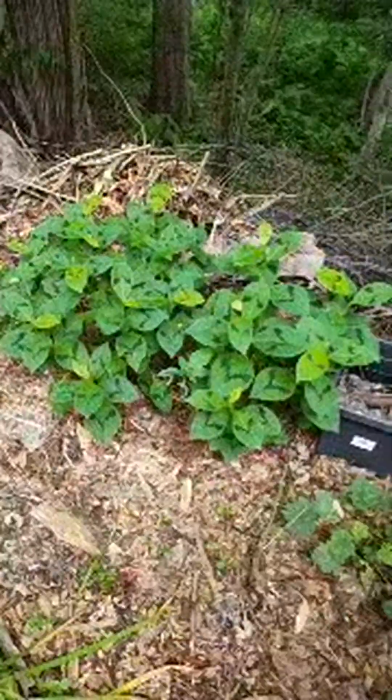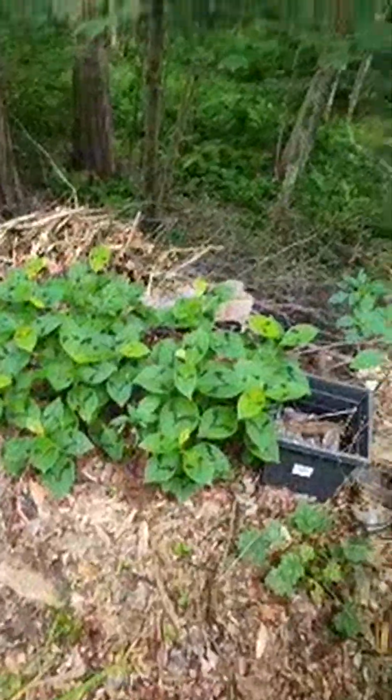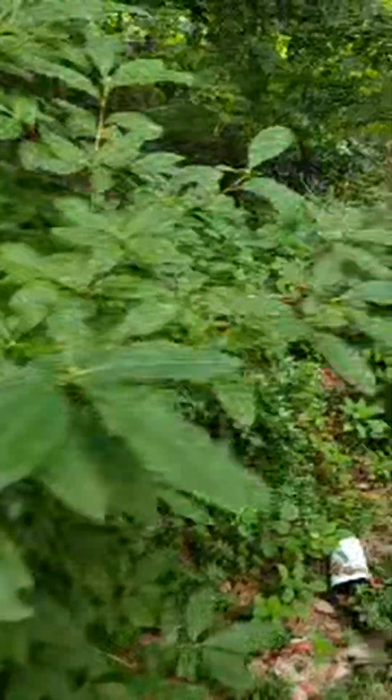This is another kind of jumpseed. Persicaria. This also spreads crazy. Bells. What bells? No. What is this? I forgot the name. I have a few of them here and there, but I forgot the name.